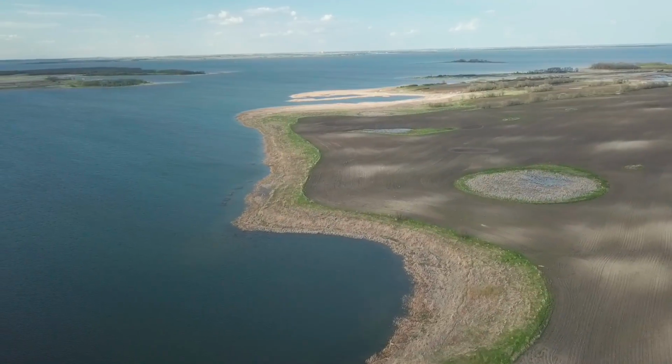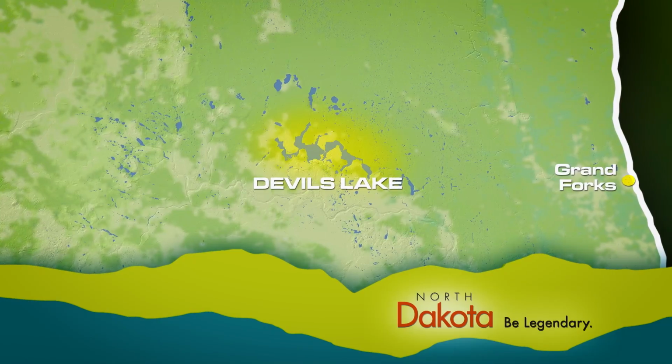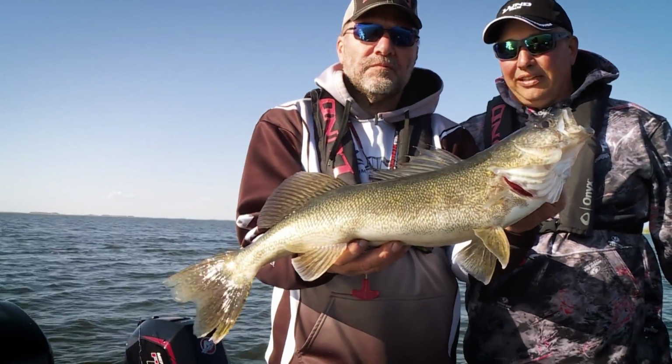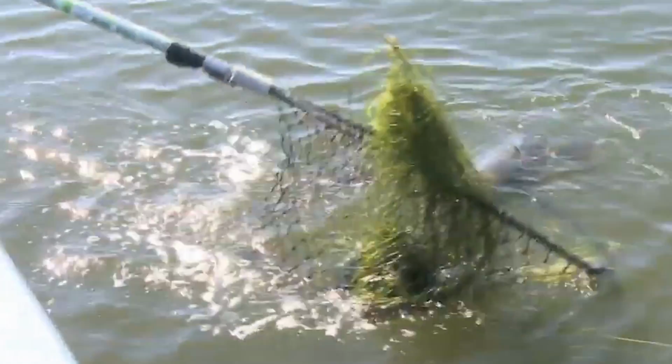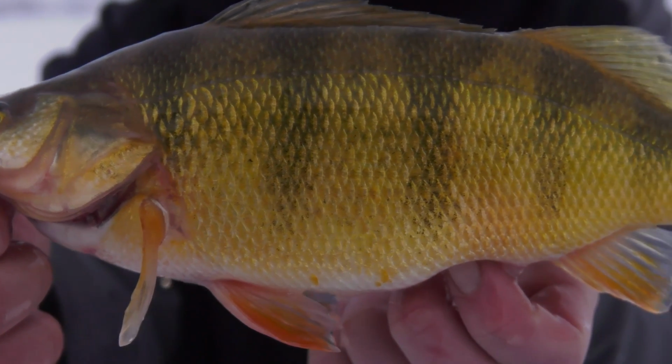Then you skip over to Devil's Lake and Stump Lake. You've got world-class walleye fishing. You've got a tremendous population of white bass. You've got big northern pike. Then obviously the perch that make these fisheries famous in the wintertime.